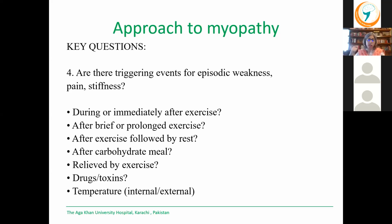Is the weakness triggered by a carbohydrate meal, which will be seen in your channelopathies, such as hypo or hyperkalemic periodic paralysis? Is it relieved by exercise? Was it triggered after you started a certain drug or medication? And is it related to temperature? For example, certain myotonias are worsened with cold temperatures.